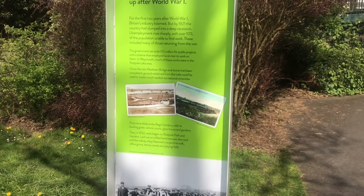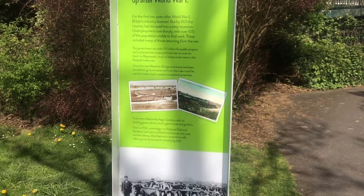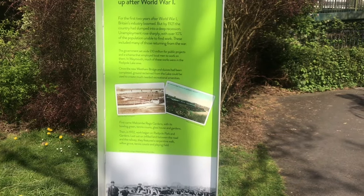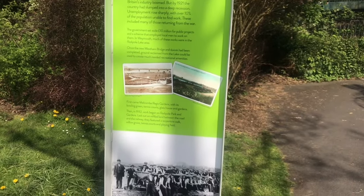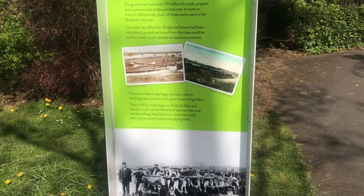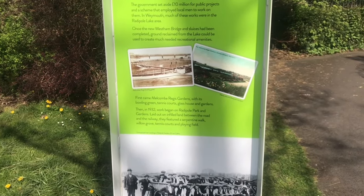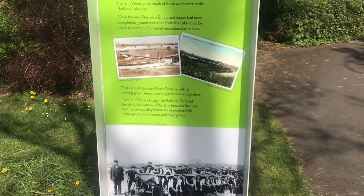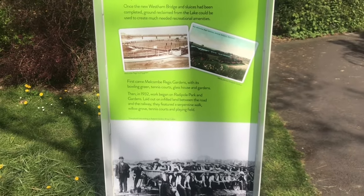Once the new Western Bridge and sluices had been completed, ground reclaimed from the lake could be used to create much needed recreational amenities. And there we see how it all began. The picture on the left is the Malcolm Regis Bowling Green. The one on the right is newly planted Radipole Gardens.